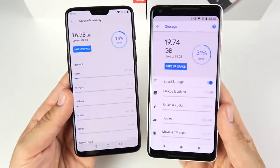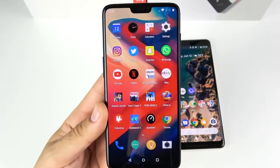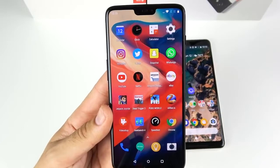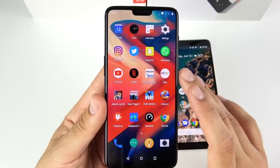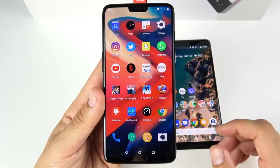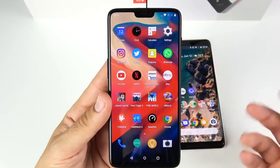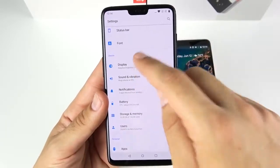Okay, so I want to take a quick second to talk a little bit more about the display. The display on the OnePlus 6 has a very high screen to body ratio of 83.8. So if you're looking for that closer to all screen design, you're really going to love the OnePlus 6. But what I don't really like is the notch on this phone. However, because you can hide it, it's not too much of a big deal here.